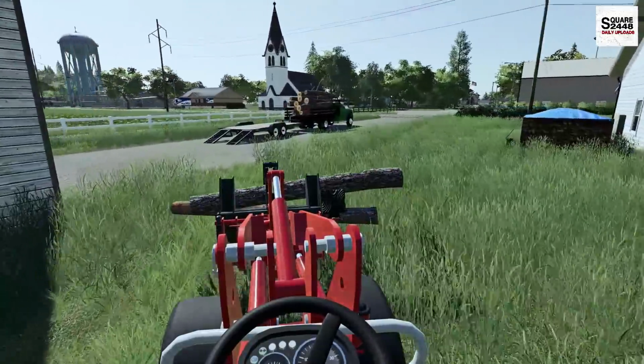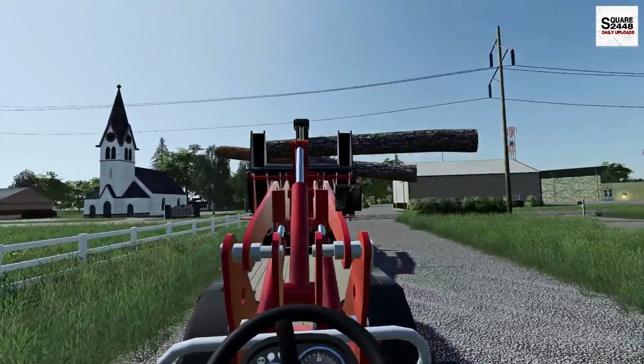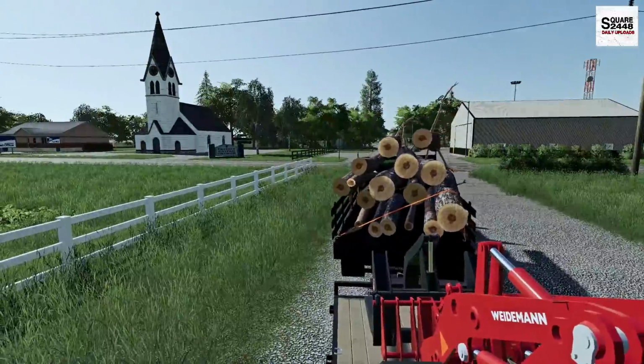Now, we will have to bring a few pieces of wood back here on the trailer. They're just a few small ones. I just really didn't want to try to squeeze any more on because I could barely get those on, and these did want to kind of fall off here. So we'll just have to put those on really quickly.